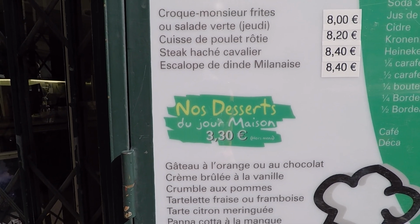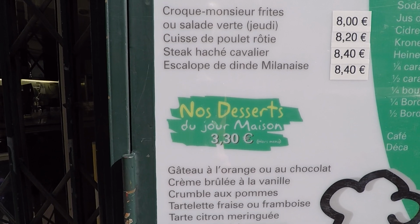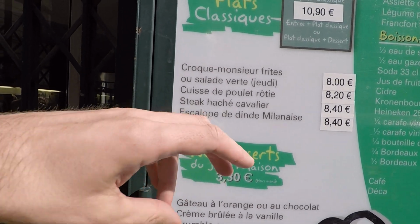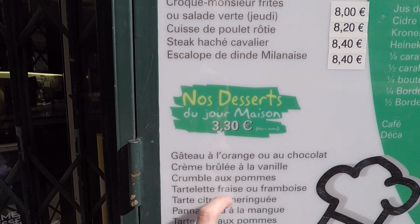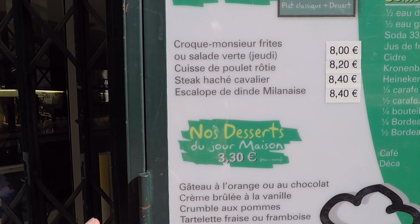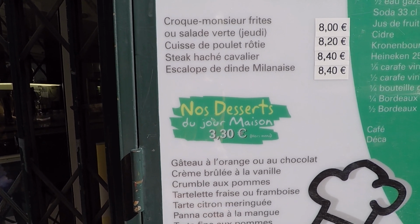Crumble. Crumble is not really... I don't know if it's French at the beginning. I don't think so. It's like apple with some kind of topping, you know, they put on it. Tartelette fraise, so small tart, tarte citron, lemon pie, panna cotta, tarte fine, cheesecake, tiramisu.